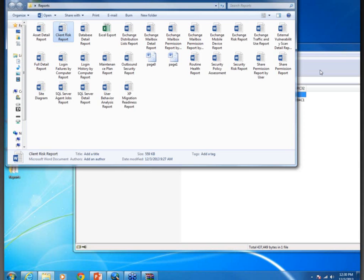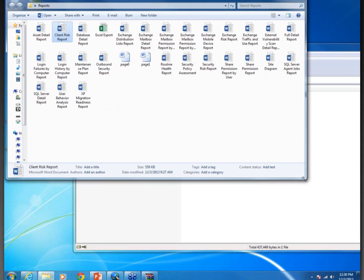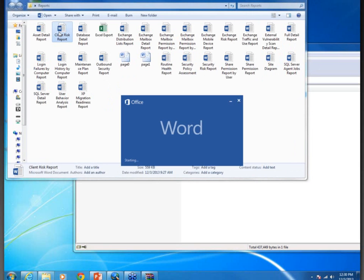So the directory we're looking at right here, these are the reports that are generated. As you can see, the majority of them are going to be Word documents. We've got Excel and some Visio files as well. But let's take a quick look at the client risk report.